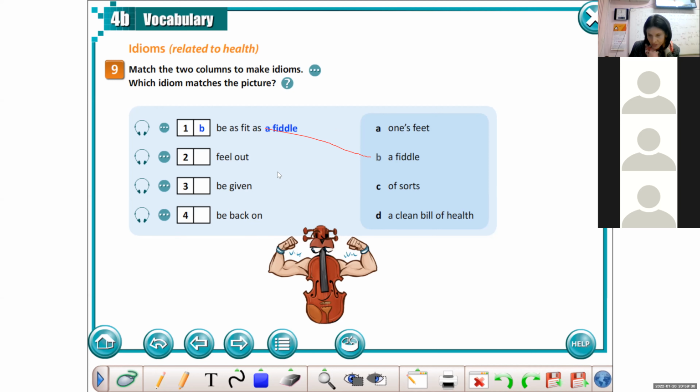Feel out, кой би продължил второто. Втори идиоматичен израз. Кой каза? Какво казахте? Feel out.